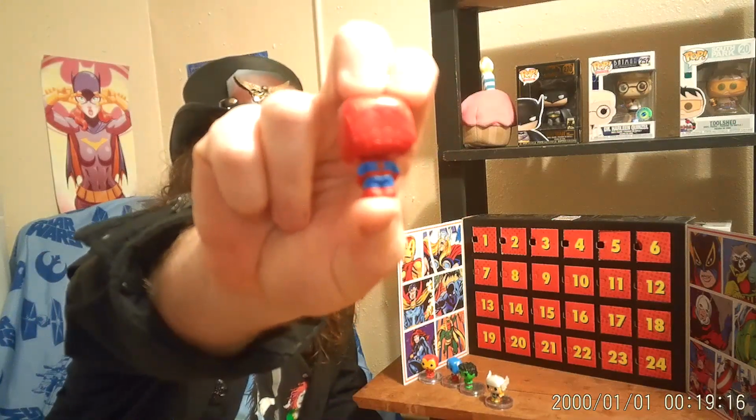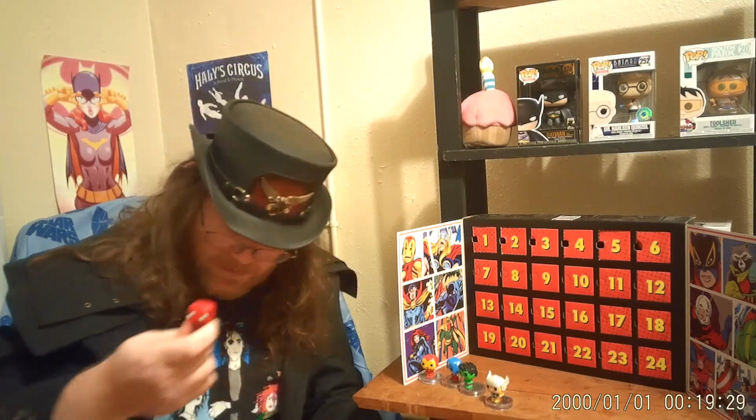Spider-Man does whatever a spider can, even a little logo on the back. How do you like that? How cute is that? This is probably the cutest figure so far. So, yeah, that was for December 5th.